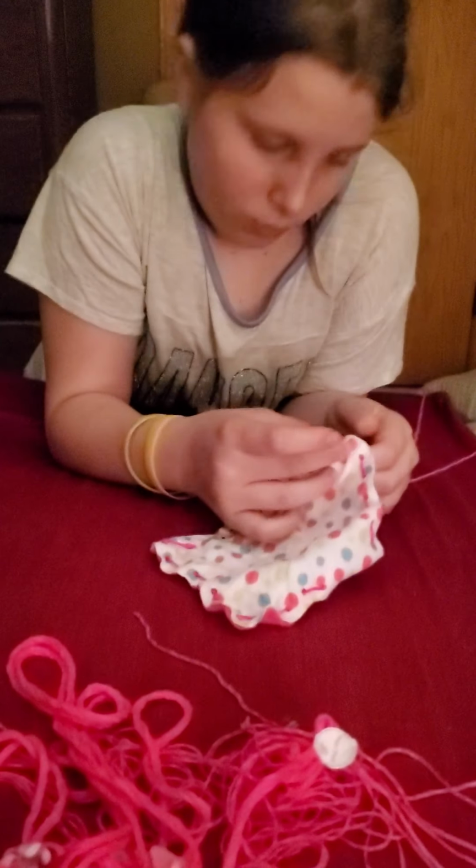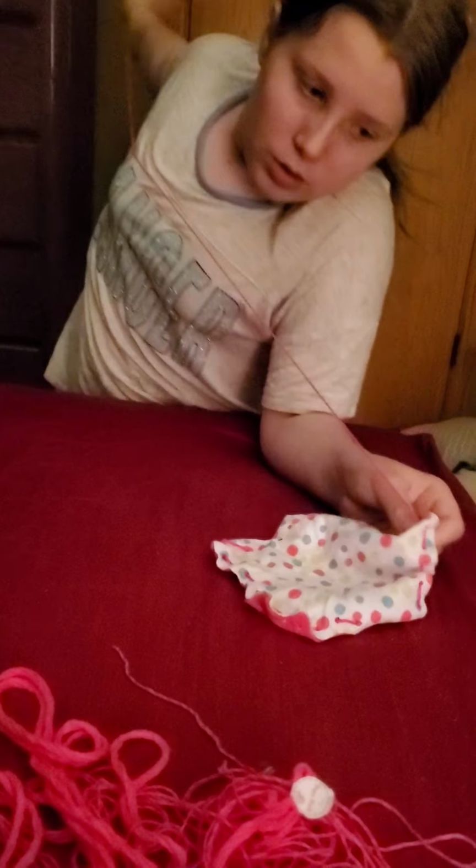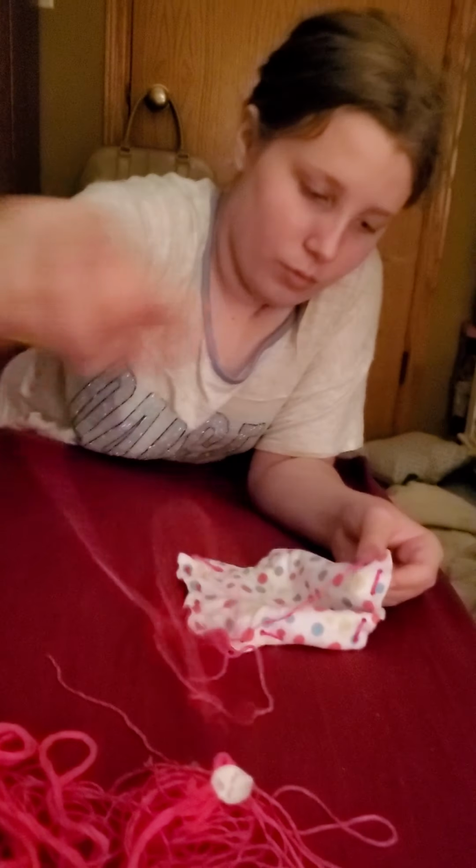Where is it? Except we kind of have a mess right here, but. How's it going, kiddo? Good. Very focused. Then you stuff it, and then her pet bed will be done.